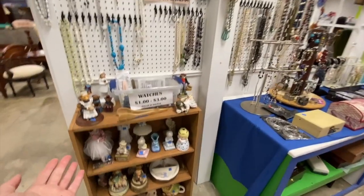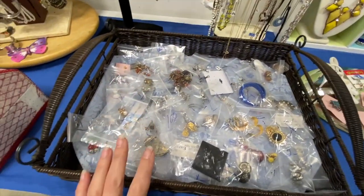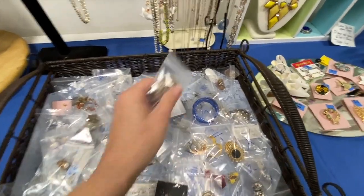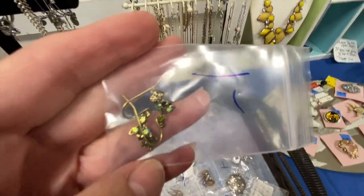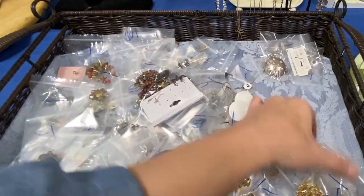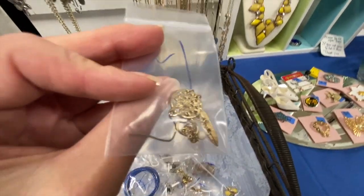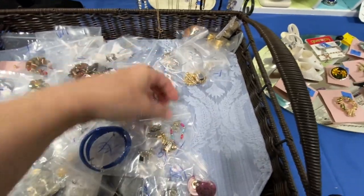Jewelry time, jewelry time. What do I look through first? I think I'm going to go through these first because this is where I got lucky last time. Okay, we'll make a corner. That's a no. No. No. No. No. Oh, what are you? I don't remember you from my... Oh, yes, I do. That's a no. No. No. So this is handy.